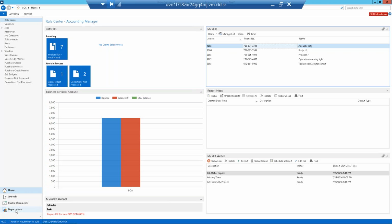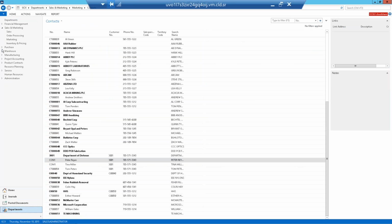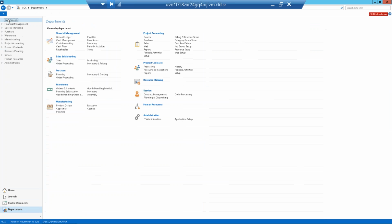To give you an idea of the breadth of the application, I'm going to go to the department list, and this shows you all the different modules built into the application. So everything from financial management and marketing. For clients that have products, you can also manage those products with either manufacturing or a product resale process. Where I'm going to spend most of my time today is around the project accounting side, which is the job cost side of the system.